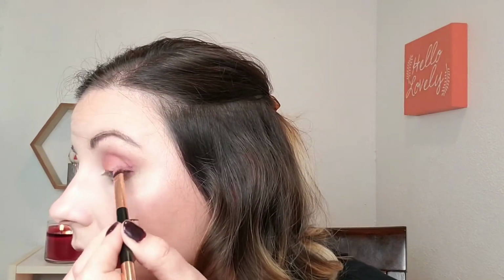And I'm kind of going all over the place today, sorry. So I'm going to take a deeper, almost maroon color and just place this along my lashes. And out here, just to further deepen. Okay, so once I feel like everything is good to go, I'm going to take that same fluffy brush I used before and just blend everything together.